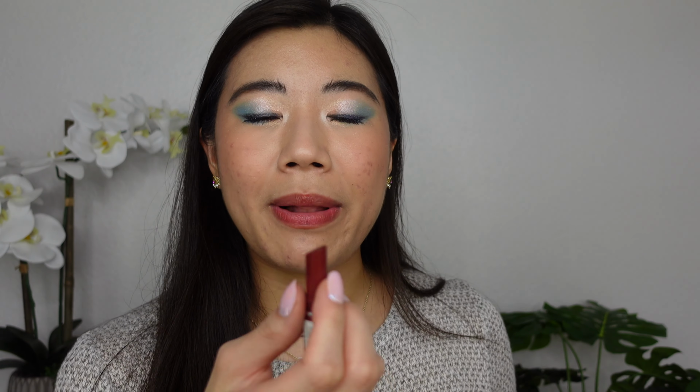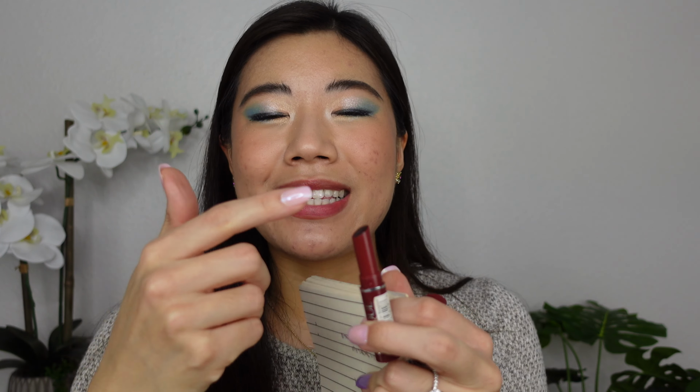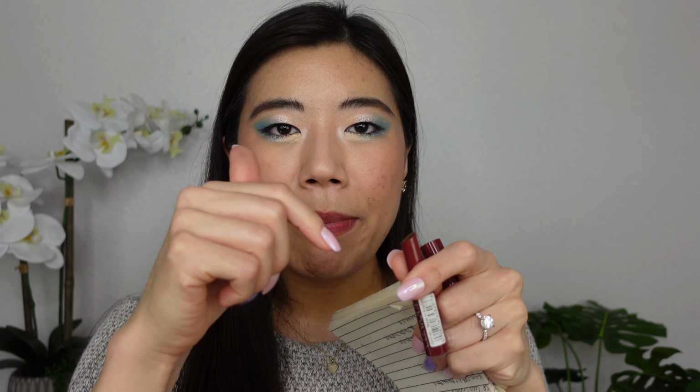And when I was even applying it, I was curving my lip to try to get into the component because it's at the point where the plastic is scraping my lip. If I really wanted to, I could scrape out more product with my nail and apply it that way, but I'm not so desperate for this product that I'm gonna do that. So I'm counting this one done.